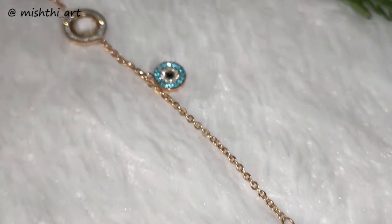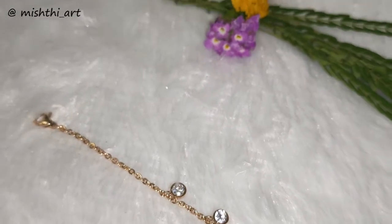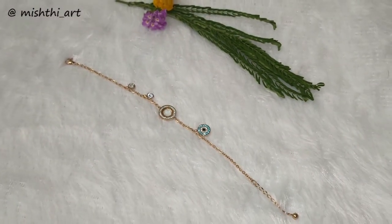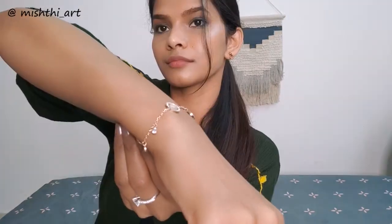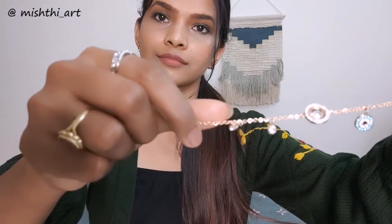Oh my god, I just love this one. How dainty this piece is, and the shipping and all did not take much time, and I didn't have to pay any shipping charges to them. That was taken care of from their end. And when I was opening this parcel, I literally was smiling because the pieces were so pretty and so elegant, and you can see how beautiful, like, oh my god, it's so pretty.